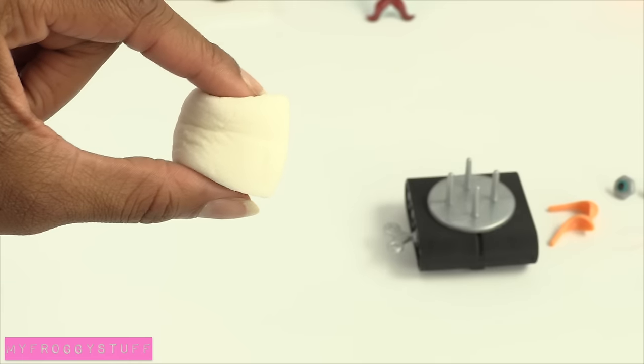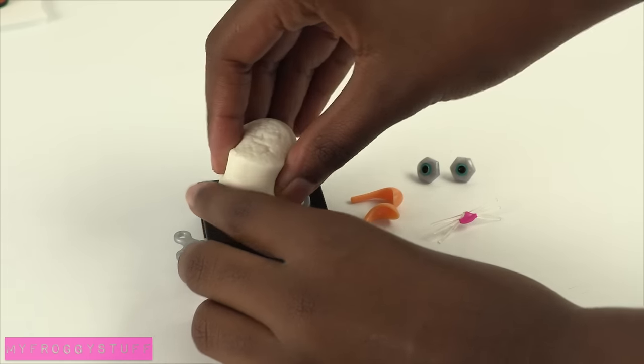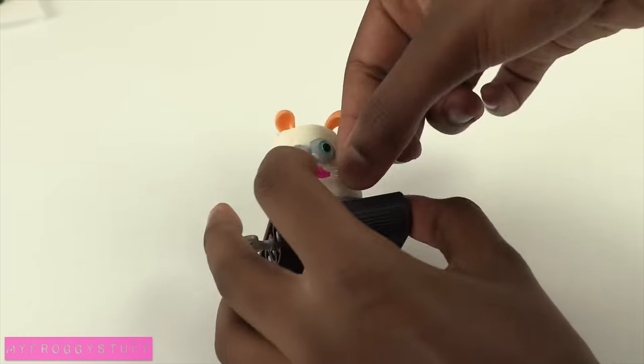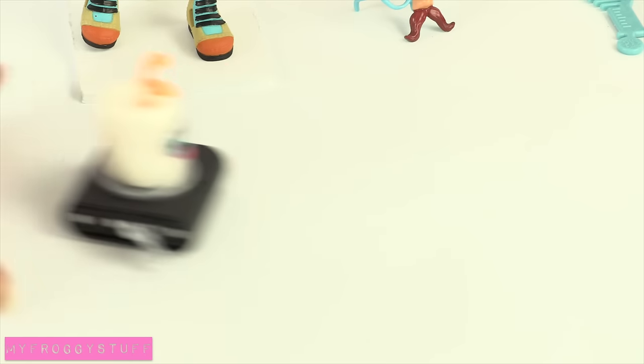Last but not least, let's make Cameron's robot using the included robot base, eyes, ears, and whiskers. Plus we need 1 food item, which is going to be a marshmallow. Place the marshmallow onto the robot base, add eyes, ears, and a nose, wind the base, and watch them go!